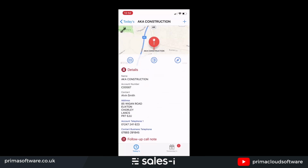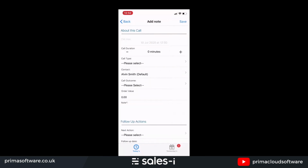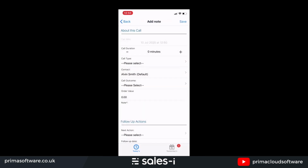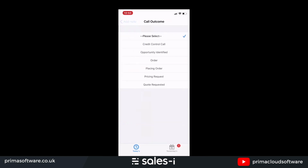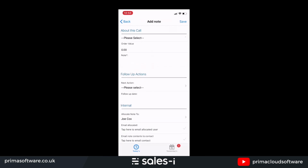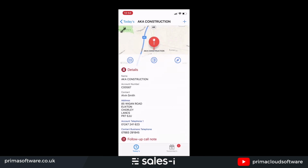Finally, once the activity has been completed, the user can update the details. This could be done perhaps as they walk to their car by selecting some of the pertinent drop-downs and perhaps dictating some essential notes from the meeting. Drop-downs included involve current activity, outcomes, notes. I can then select Follow-up Dates and Save. Moving on to my next activity.